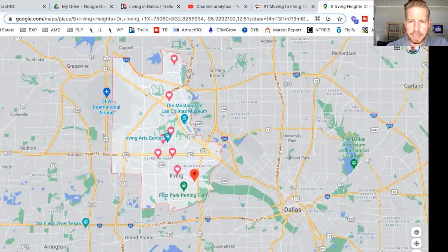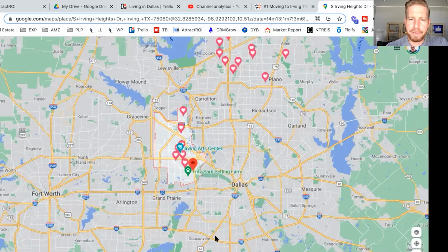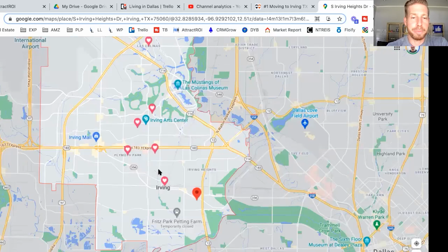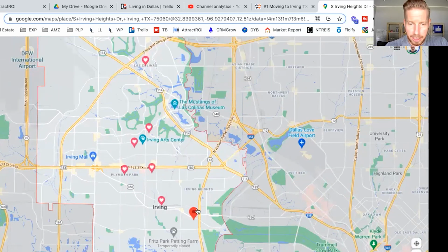So Irving, just centrally located, very convenient to Dallas or Fort Worth. If for some reason you're working on one side and you're with somebody else that's working on the other side, then Irving would be a great option, but very diverse. And we look at the first neighborhood, Irving Heights area, right around in this area.